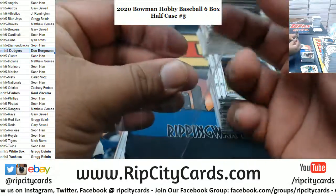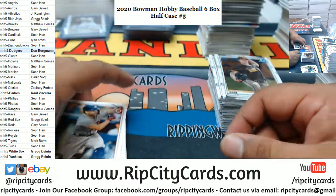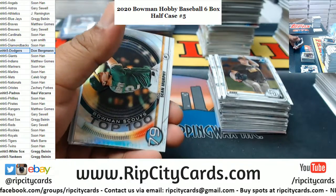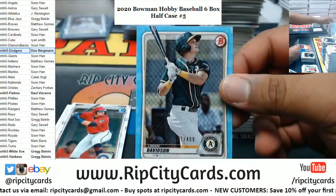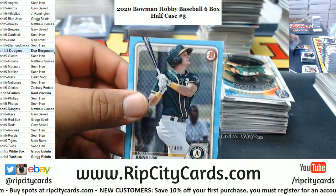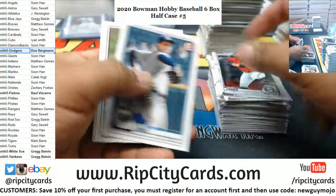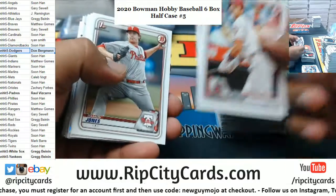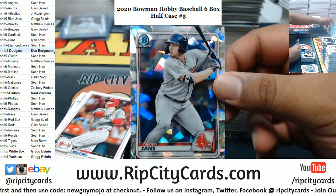Gus Varland, $4.99 ease. Logan Davidson, $4.99 ease. I think somebody said about $1,800 for it, Zachary, or something like that. Tristan Casas, Red Sox, Atomic.